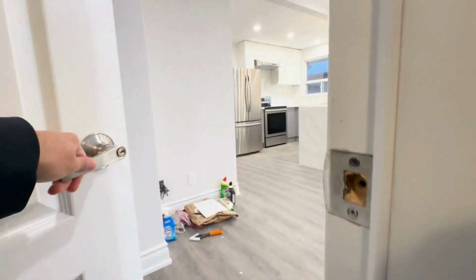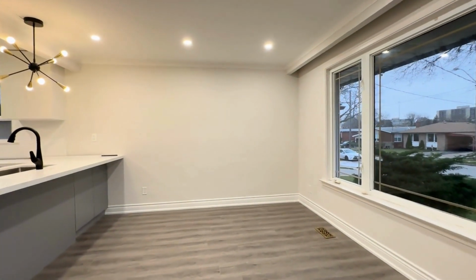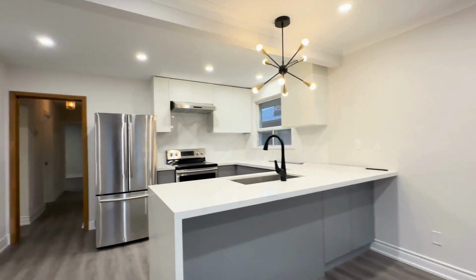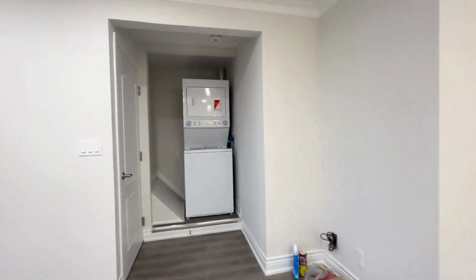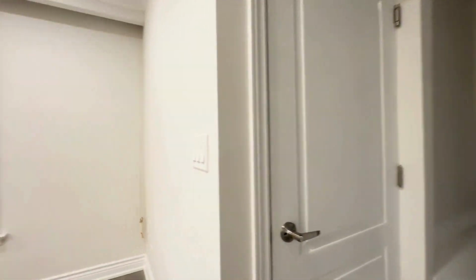This is the upper floor unit of a detached bungalow. As we come inside, you have four bedrooms, two full bathrooms, and approximately 1,350 square feet of living space. Coming inside, we have our front entrance with your stackable washer and dryer.